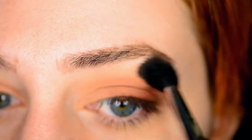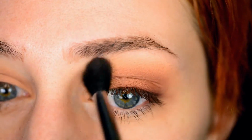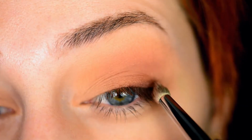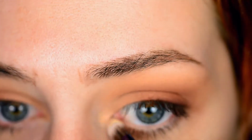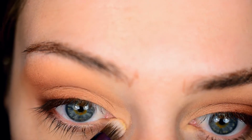These eyeshadows do blend really nicely, by the way. Definitely good quality. Which means I now want more Huda Beauty palettes, so yeah. My bank account isn't happy with that. But anyway, I also deepened up the little bit of darkness on my lash line there. And then I'm using the palest shade in my inner corner, just to give them a little bit of a natural highlight.